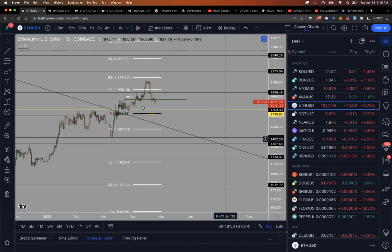But does that mean that we can't grind and chop higher from here? Yeah, we totally can, right? We can just slowly come back into 1800 or 1750, reclaim 1850 by May or June or some point, and then put in the next leg up towards like 2500 on ETH. That is how I'm looking at the market right now.